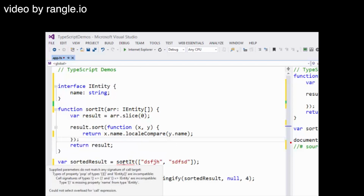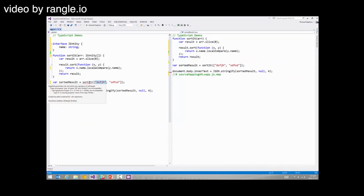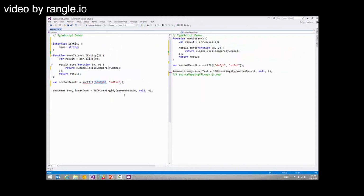Now you also notice down here, now that I've said that the objects in the array are of type Identity, the sorted method is complaining again that it's no longer valid because I can't actually pass in strings. I need to pass in objects that have a name property. So let's take a quick peek at what the IntelliSense is showing us here. So I can see that type of property Identity are incompatible with the value. Now this is an object literal that we're passing in, and it's basically saying that I can't pass an array of strings in. It's expecting an array of identities because they're not compatible. So let's fix that.